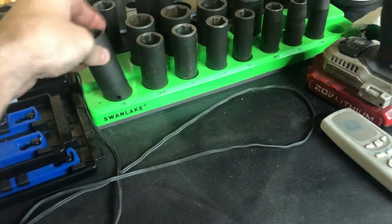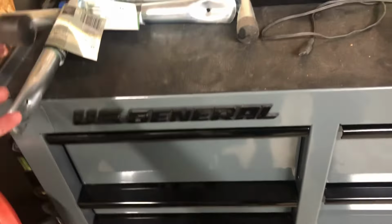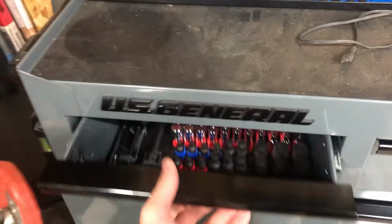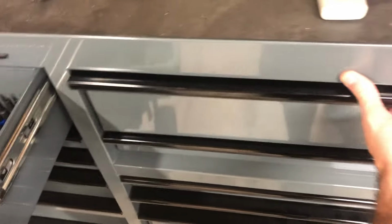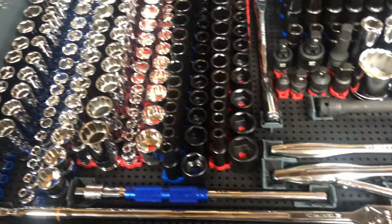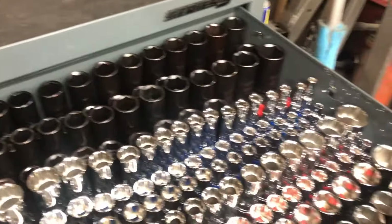You can see all these are cleared out, except for my old impact set, which will end up going to my dad's. Let me move this junk out of the way. But the beauty of organization. Oh, these are finally done. I think I've sorted out all of my sockets, and they are beautiful.